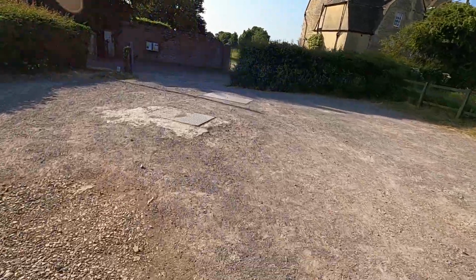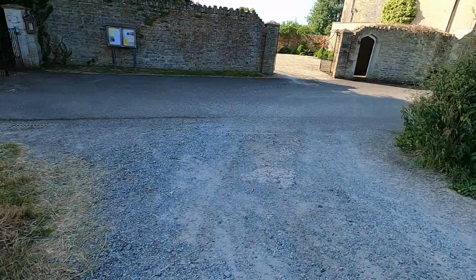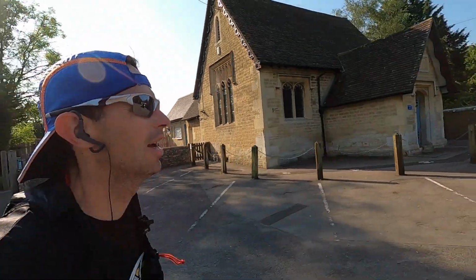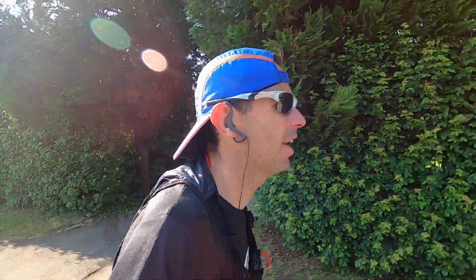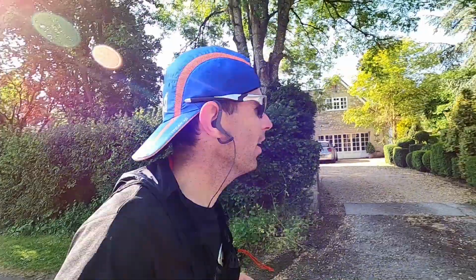And here is our next marker. Hopefully, it'll be a bit nicer underfoot. There you go. Primary school Wingfield. We're just coming into Wingfield, to the south of Bradford on Avon. Not a very big little village, but pretty.